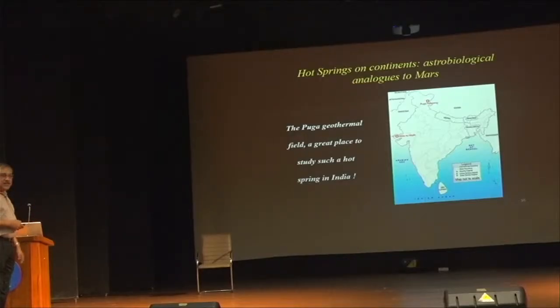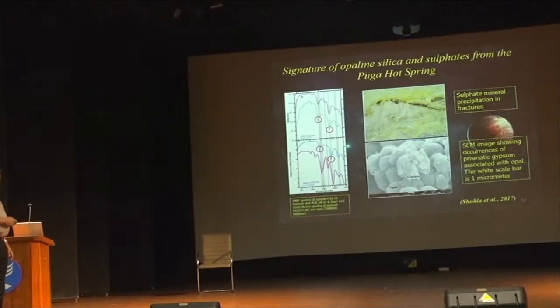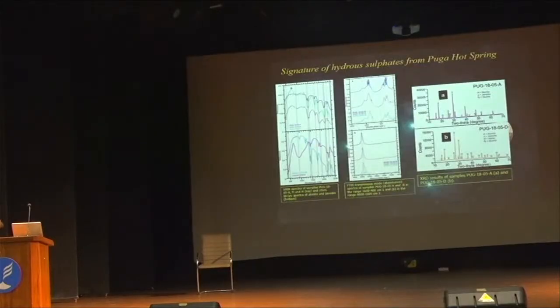Now, in India, there is one such site that has more or less these conditions, and that's the Puga hot spring in Ladakh. It's a beautiful area, a geothermal field with hot springs, and a tourist spot. If you look at this place, you actually find spectra which tell you that gypsum is present. So this is gypsum, this is opal, you can see this in the SEM image, and you get spectra which confirm their presence. This is the spectra of gypsum, this is the spectra of opal. You see these fractures; these are the places where they actually stabilize in Puga. You also have hydrous sulfates, you find alunites, and then I think you have jarosite also.